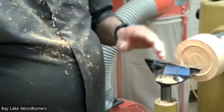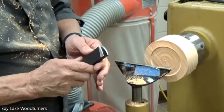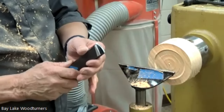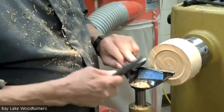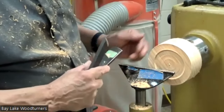Whatever angle my grinder is set at, they're all different. About 6 months ago, I did go with a CBN wheel, so now they're all getting to be about the same. But I sometimes turn it over and clean it up on the top, and then when I grind on the bottom, that's where I put my burr on.